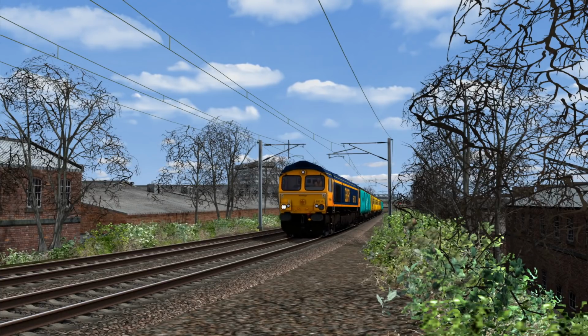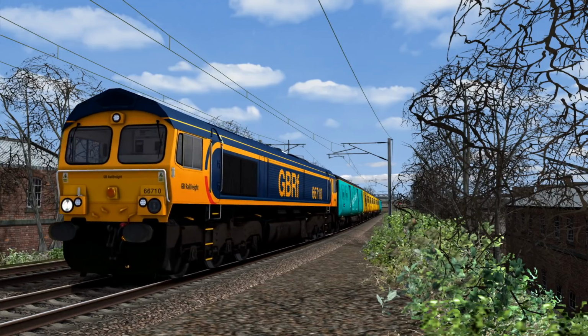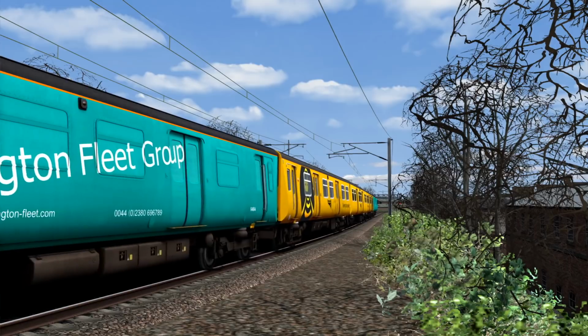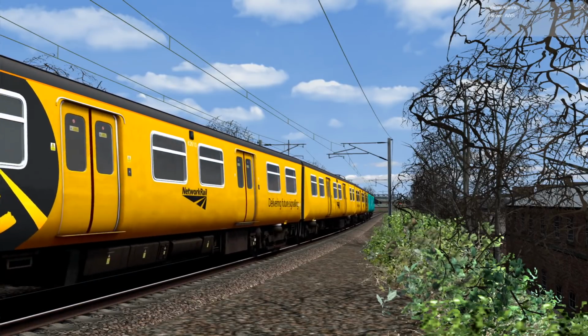I love a 66 horn. Look at that. Detailing on those coaches is great.